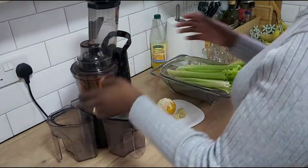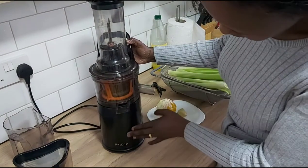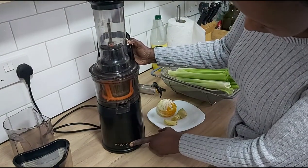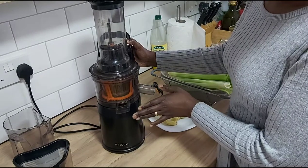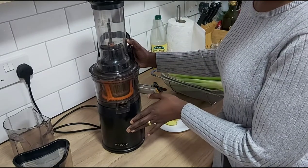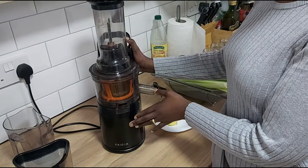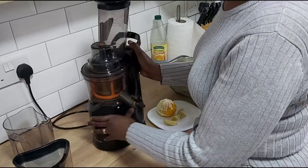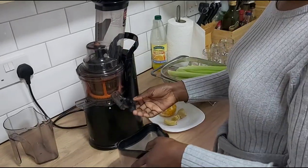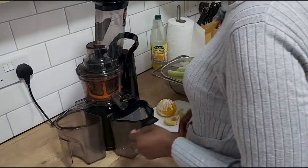So as I said, this is the slow juicer that I bought. It is not expensive. It is one of the best out there. It is quite affordable for those people who are looking for a good quality slow juicer, which is not too expensive. At least this is fair for people who do not have too much to spend. So I will crack on and I will show you how I do my juicing.